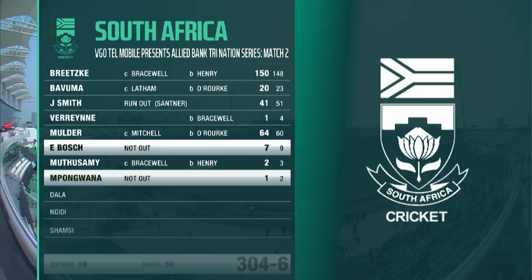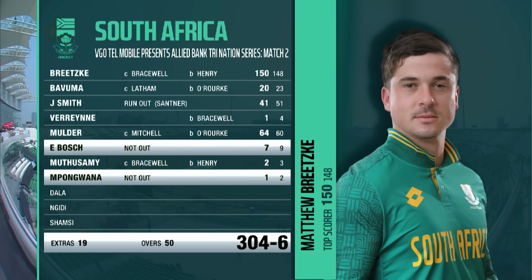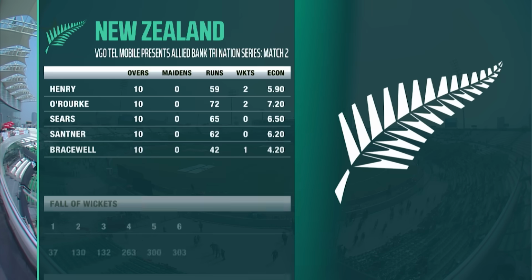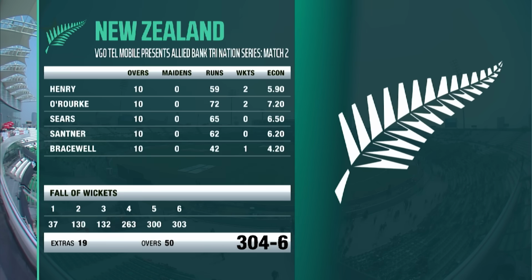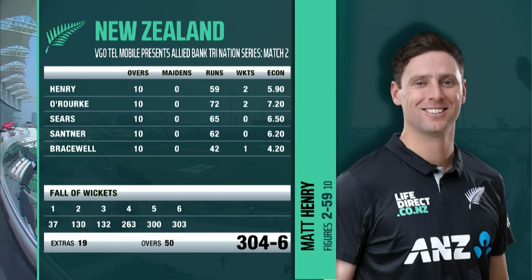At the end of the 50 overs, it was 304 for 6, and that was courtesy of 150 on debut by Matthew Bretzke, along with his partner Jason Smith, and then a partnership with Mulder helped the side get to 300 plus. And what a performance that was on debut. 150 off just 148 deliveries, he fought hard and made sure the side gets to 300 plus. New Zealand started off very well with the 2 new balls, but there was a bit of a struggle when Matthew got into rhythm. 2 wickets for Henry, 2 for O'Rourke, and a wicket for Bracewell.